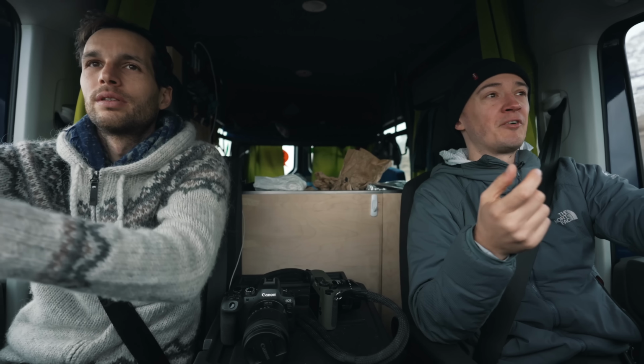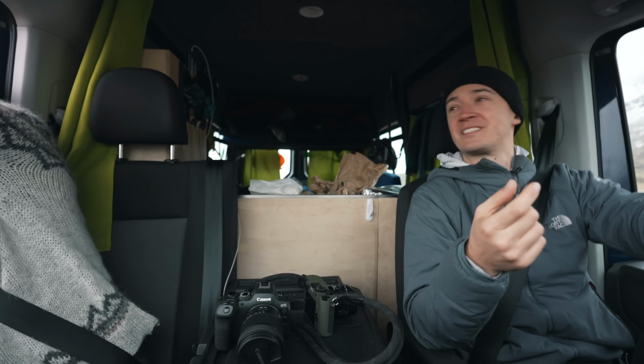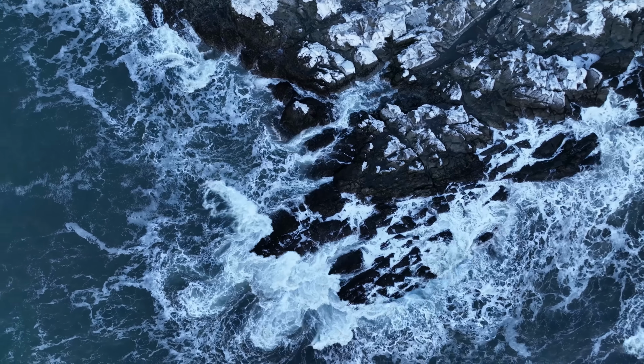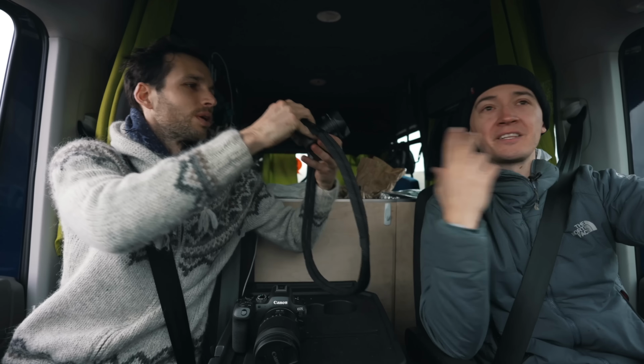Wow. Oh my god. Slow down, Joey. Slow down. Going downhill. We have stuff in the back. In Iceland, you get an amazing view behind every single corner. You never know what to expect. This is insane. Let me take one with your Leica.